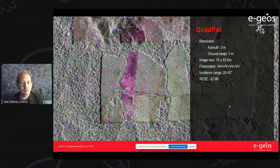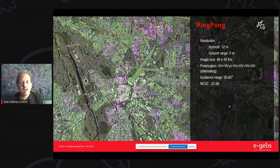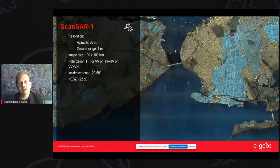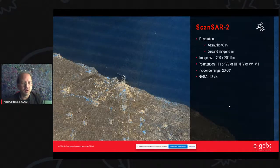We have also the ping pong mode, which is an alternating polarization, which has a lower resolution on a 40 kilometers swath. And then we have the two imaging modes, which are used for the large area monitoring, especially in the maritime domain, which is the ScanSAR 1, which has a resolution of 20 by 4 meters over 100 kilometers swath, a very large area size. Or we have ScanSAR 2, which is a 40 by 6 meter resolution over 200 kilometers swath. Again, single or dual polarization.